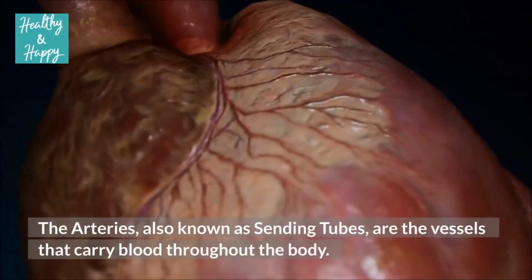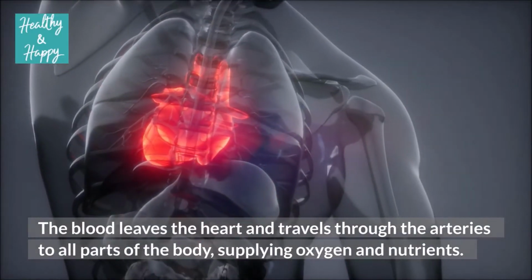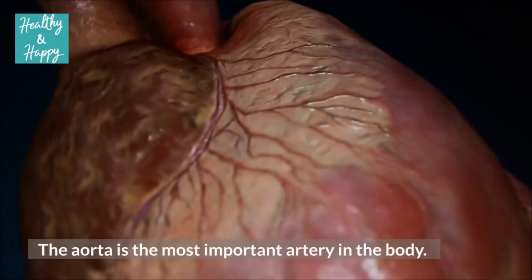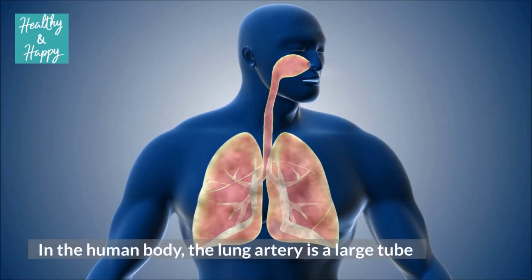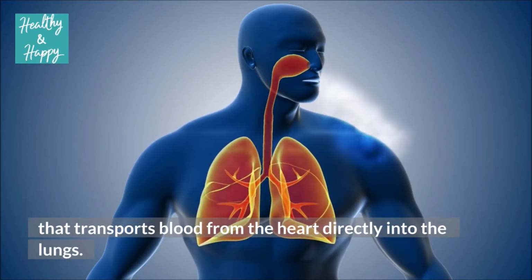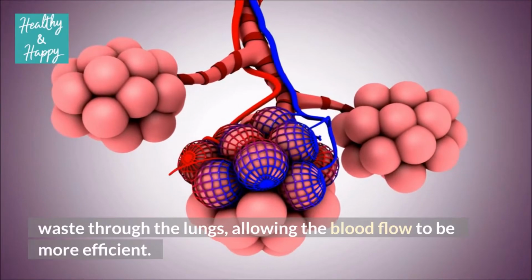The arteries, also known as sending tubes, are the vessels that carry blood throughout the body. The blood leaves the heart and travels through the arteries to all parts of the body, supplying oxygen and nutrients. The aorta is the most important artery in the body. It extends from the heart down through the body, in front of the backbone, and is slightly larger than the width of your index finger. In the human body, the lung artery is a large tube that transports blood from the heart directly into the lungs. When the blood is divided here, it can take in oxygen and expel waste through the lungs, allowing the blood flow to be more efficient.